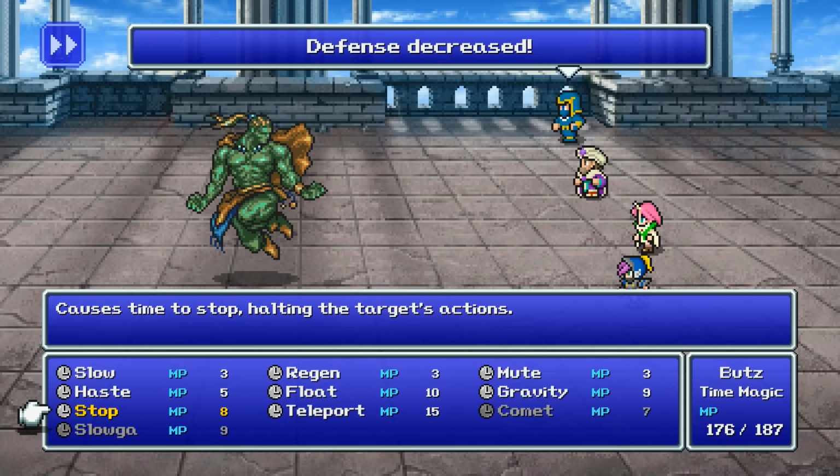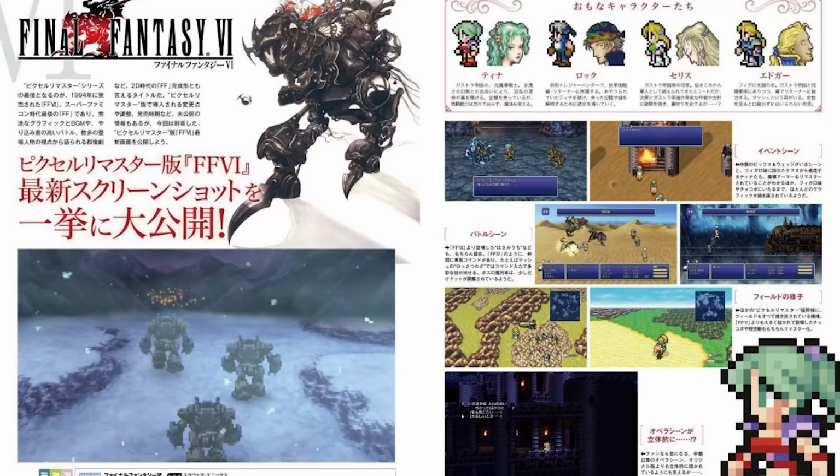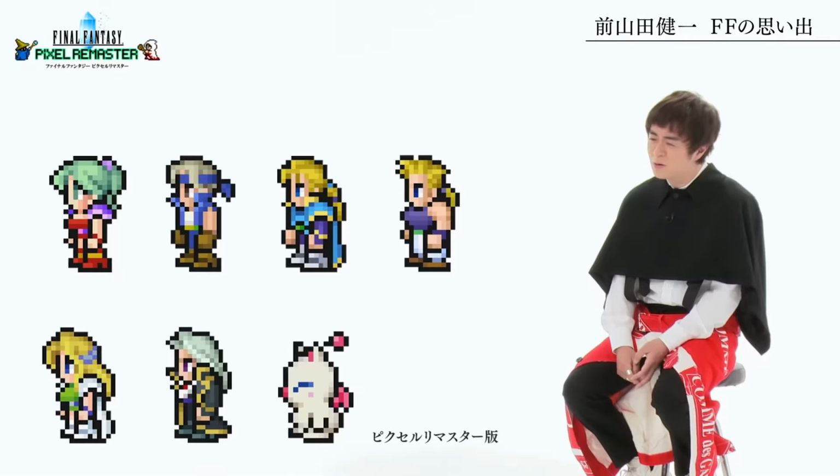And man, a lot of these spells sure do use the same sound effects from Final Fantasy VI, so it's like, gee, I wonder what game is gonna get all the love for its eventual pixel remaster. Do you think Square nowadays likes Final Fantasy VI more than the other classics? I don't know, it's kinda hard to tell. Well, we'll get there eventually.